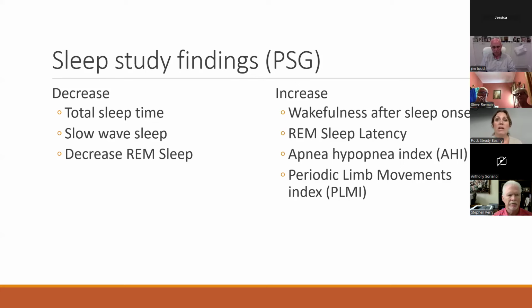Periodic leg movements is when you have flexion at your knee, hip, and ankle. So you do this kind of movement. Sorry, people virtual, I'm not tall enough to show you what I'm doing, but it's just flexion at the hip, knee, and ankle. And they do this in their sleep periodically, about every maybe 20 seconds or so, like, do this. That's what PLMs are.